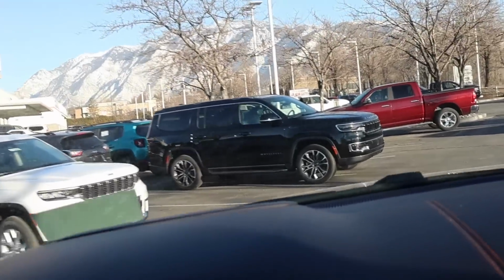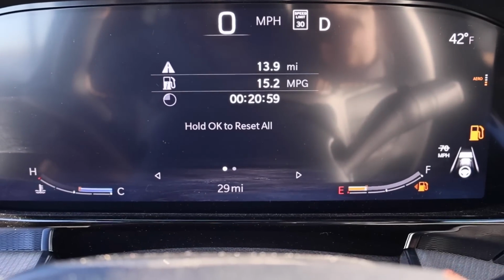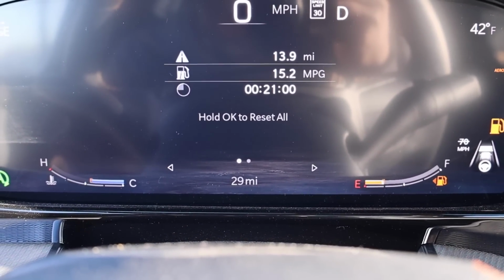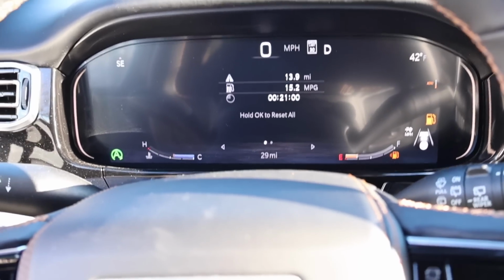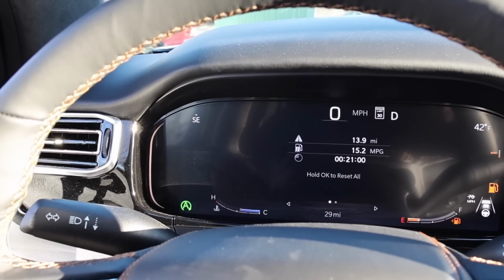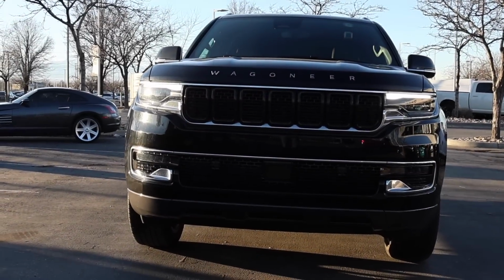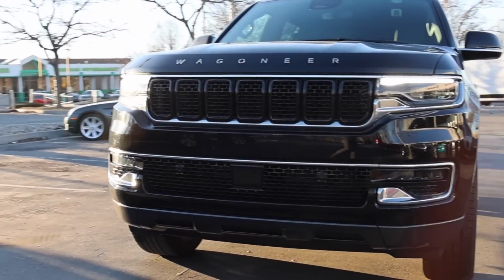Okay, here we are. So we finished off at 15.2, and we drove for about 21 minutes and 13 miles, almost 14. So let's go ahead and see what the Wagoneer is going to do. I just reset the fuel mileage. Let's go ahead and get down the road. I want to go the exact same route, hopefully, if I remembered it. Probably should have paid attention to what road I got off.